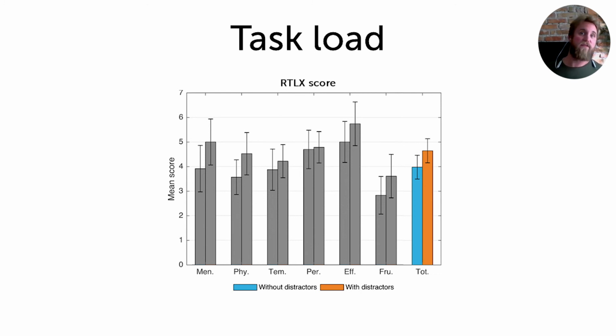Our analysis focused exclusively on the total score, and the statistical analysis, paired sample t-tests, indicated that the condition involving distractors yielded significantly higher self-reported task load than the condition devoid of distractors. Moreover, after exposure to all the conditions, 20 of the 23 participants explicitly stated that they found the experience more demanding when the distractors were present.